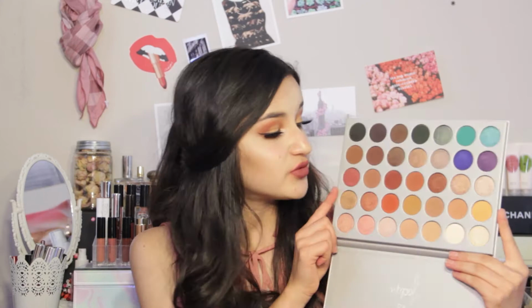Super versatile for travel, so you can pretty much create a bunch of different looks with it. I think it's a very, very nice palette. In terms of dud shades, the only one that I've noticed here, I'm going to hold it up like this, the only dud shade that I've noticed is this brown shimmer here.